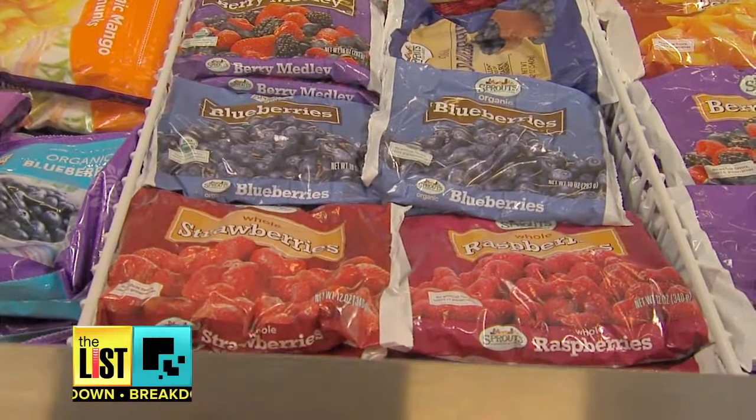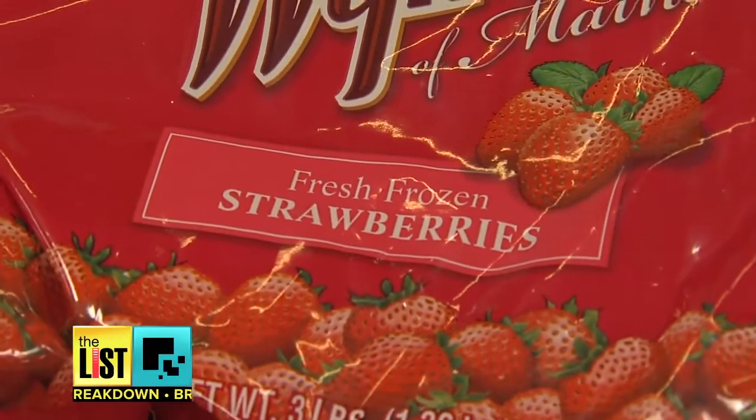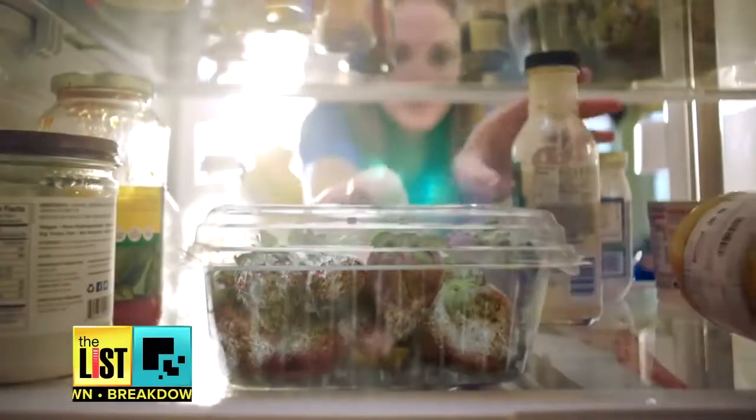If it's a topping for your cereal, whatever it may be, just use what you need and you don't run the risk of it going bad in the refrigerator.